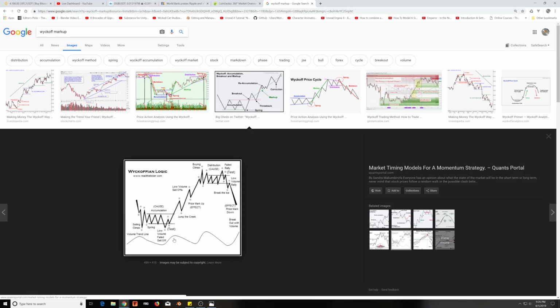So you have the accumulation phase there that I always talk about. That's what these lines I draw all the time. Then it goes up. You have these weird terms like jump across the creek, low volume sell-offs. There's a whole bunch of terminology in here. Just basically look at Wyckoff images on Google for now, and then try to find matches. You can get pretty far just doing that, okay?